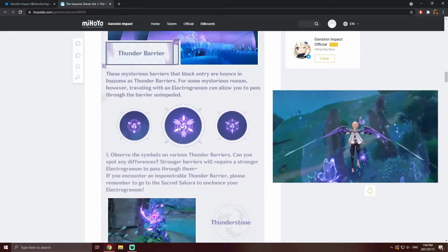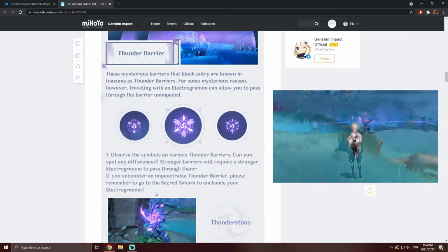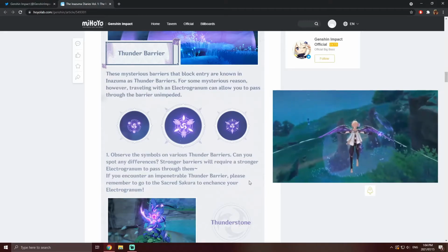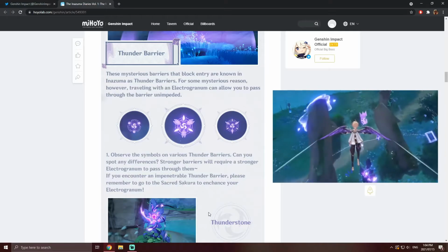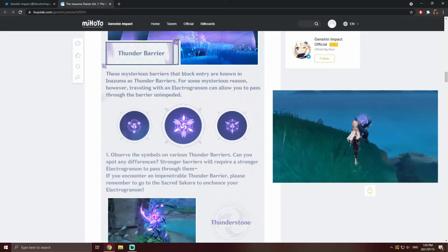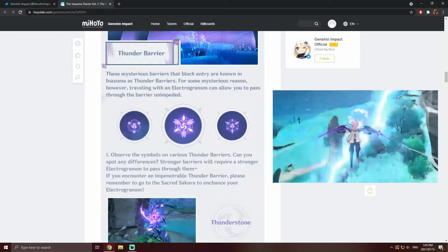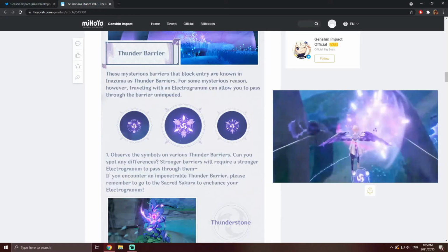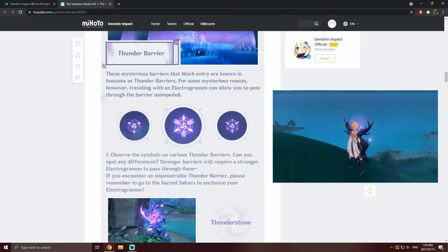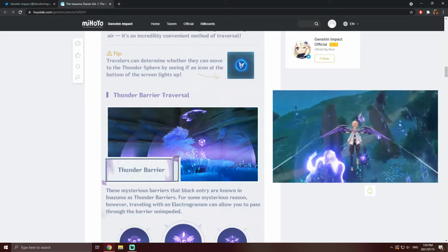Okay, interesting. These symbols. Observe the symbols on various thunder barriers. Can you spot the differences? Well, sure. Stronger barriers will require a stronger Electrogranum to pass through them. If you encounter an impenetrable thunder barrier, please remember to go to Sacred Sakura Tree to enhance your Electrogranum. So instead of just getting the items from the Sacred Sakura Tree, like they said as well, we're going to be increasing the power, making our Electrogranum stronger as we increase the favor of Sakura Tree. So that's going to allow us to pass through various barriers. There will be barriers that we run into that we won't be able to pass through because we need our Electrogranum to be stronger.